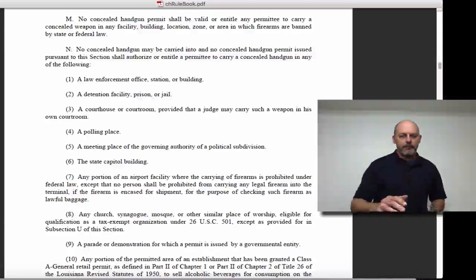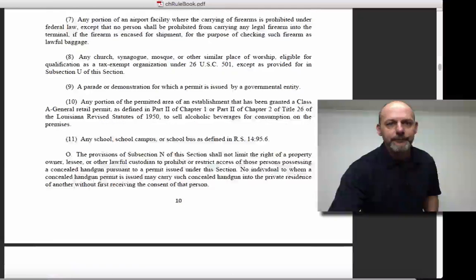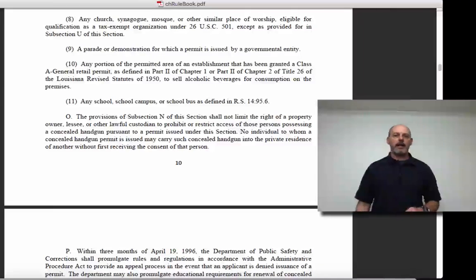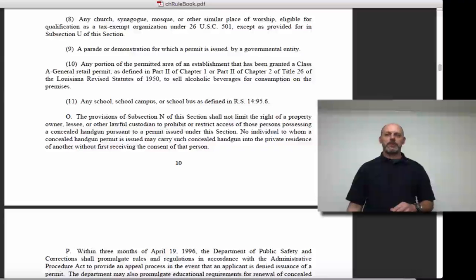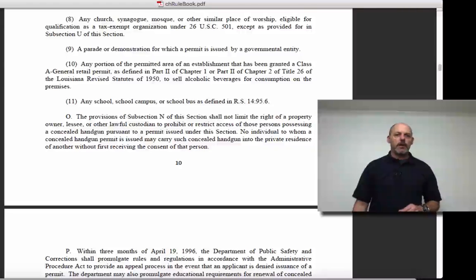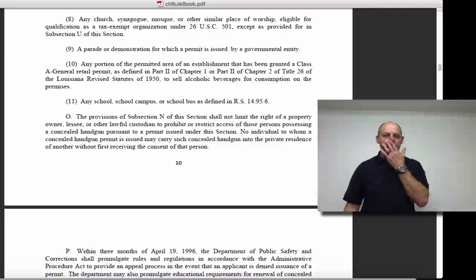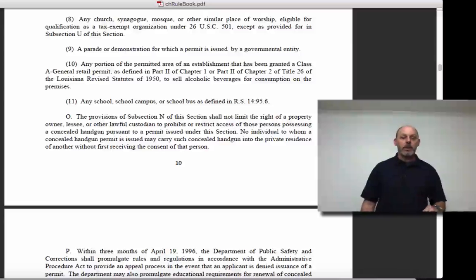Number 8. All right, let's look at number 8. Any church, synagogue, mosque, or other similar place of worship eligible for qualification as a tax-exempt organization under 26 U.S.C. 501, except as provided for in Section U of this section. And we'll look at Section U shortly.